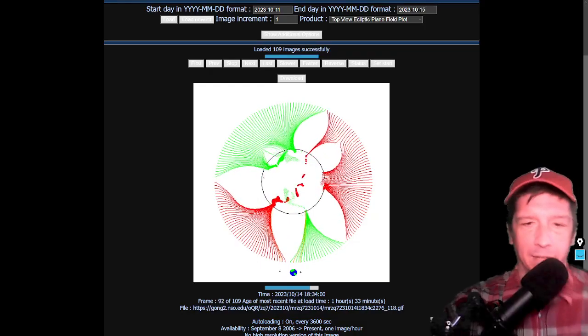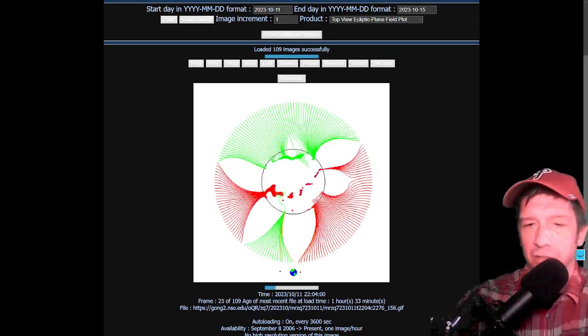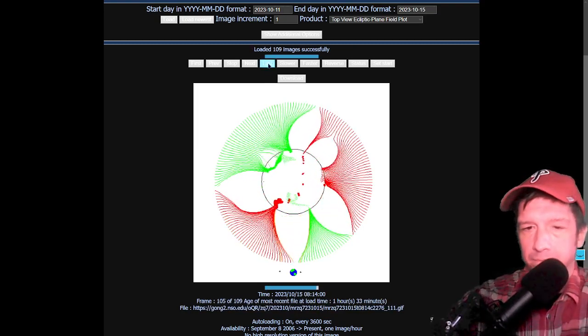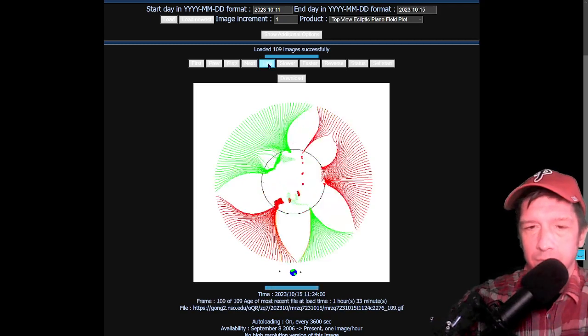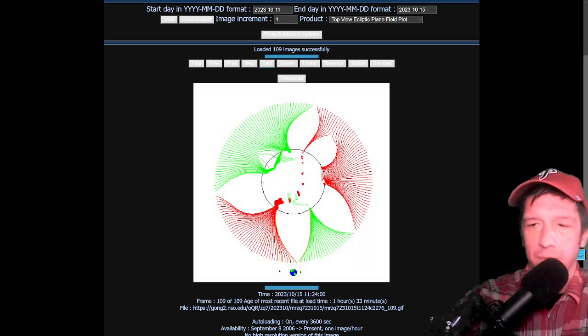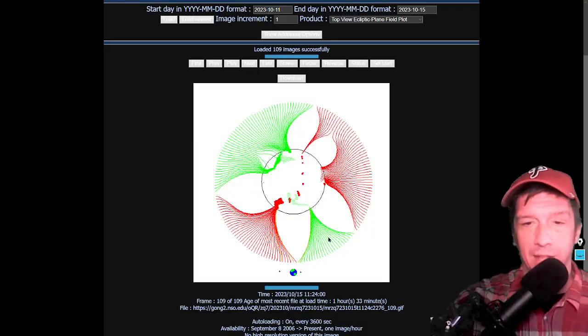Next, our top view ecliptic plane field plot, and Earth has just snapped into the South Pole current sheet. So there's the latest image. You can see Earth's magnetic field line is now in this red portion. South Pole current sheet has arrived, folks. And it was not a very exciting arrival because not a lot going on. Earth having just recently left the North Pole current sheet, which does include a significant coronal hole high-speed stream nestled in that small current sheet.